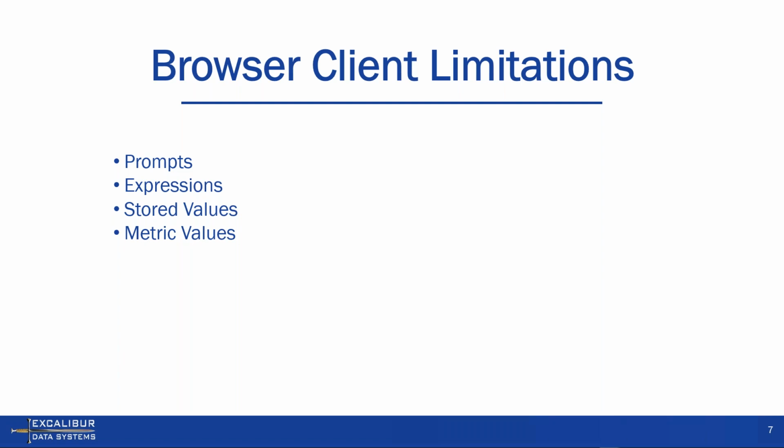We'll try to stop and answer those as we go and keep them in context, as well as take questions at the end. The browser client is a really nice tool and has come a really long way within the Cherwell ecosystem. Today, though, it still has a few limitations. We're just going to show 10.1.4 today, and in the current versions, you're unable to create these 4 items. You can't create new stored prompts, new stored expressions, new stored values, or create new metrics. You can use existing ones.